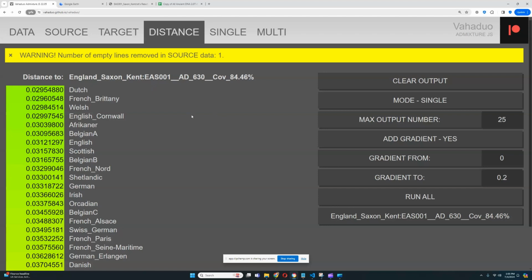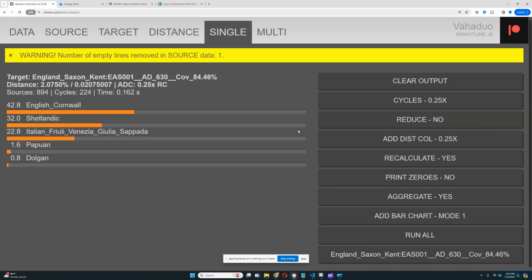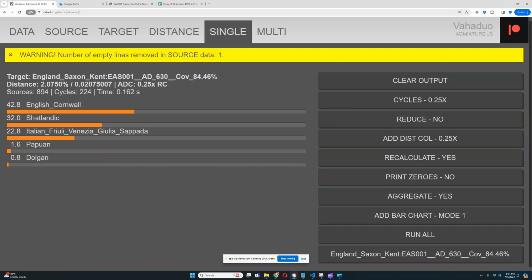EAS001. With G25, she is closest to Dutch and French people from Brittany, followed by Welsh, and finally English from Cornwall. So it looks like she's actually closest to various Celtic peoples rather than Germanic English, which is quite interesting. If we look at the population breakdown, she's getting modeled as a mixture of English from Cornwall, plus Shetlandic, plus Italians. So it seems that she's quite southern, actually, in terms of her admixtures.